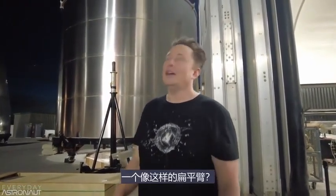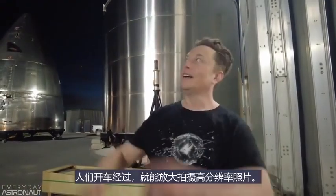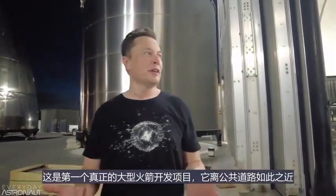I mean, this is one of those things, like, it's hard to keep a secret when it's right there. People can just drive past it and take a high-res photo close up. So it's not exactly going to be top secret. Right. This is the first real big rocket development that's been so close to a public road that people are literally driving to the beach right past the launch site. So it's hard to keep a secret around here.